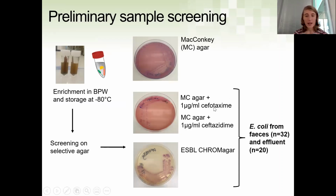The next 3 agar were selective for the AmpC and ESBLs. So the first 2 are MacConkey agar with 2 different 3rd generation cephalosporins added, so these are antimicrobials. And the last agar is a commercial chromogenic agar specific for ESBLs. So from my screening, I found 32 E. coli from faeces and 20 from effluent from these selective agar, and I didn't find any on these agar from the soil or the bulk tank milk.